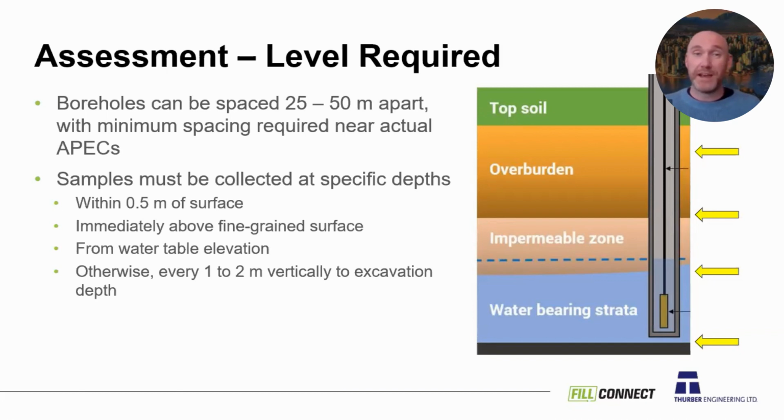Samples have to be collected at specific depths. So where do they want them? They want it 0.5 meters within surface. Probably the reason there is because they're targeting fill material. That's typically where you'd find that. Immediately above fine-grained surface or stratigraphy. So what they're worried about there is contaminants that are moving down through the ground, through the water table.